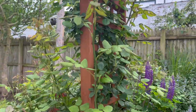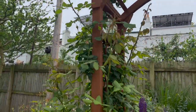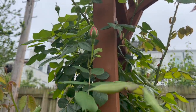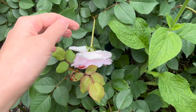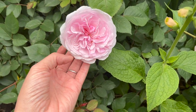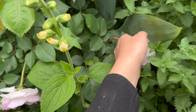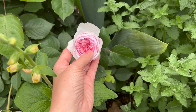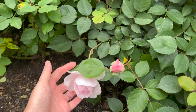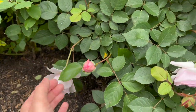My Wollerton Old Hall rose has got so many buds on it compared to last year. And my Olivia rose has started blooming. So beautiful. Look at all those petals. You can see it in so many different stages here.